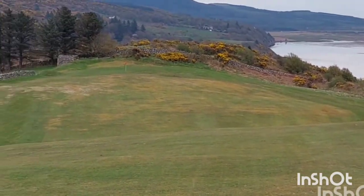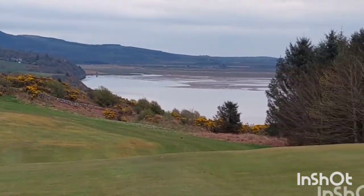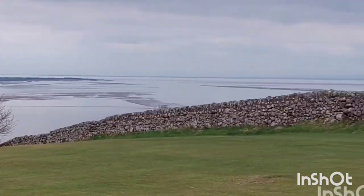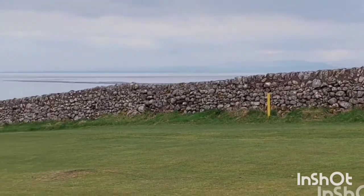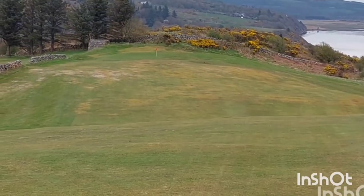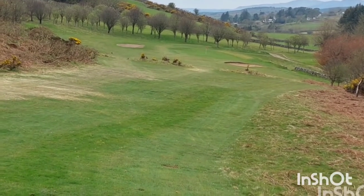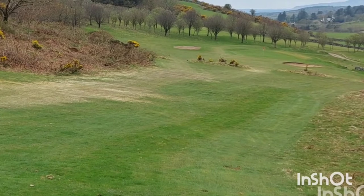In the middle of the fairway, it's downhill, slight rise up again. And there we go, as the Solway Firth opens out. Out of bounds with the ball there. Par 3 4th at Colvend, 164 yards. Sloping from left to right.